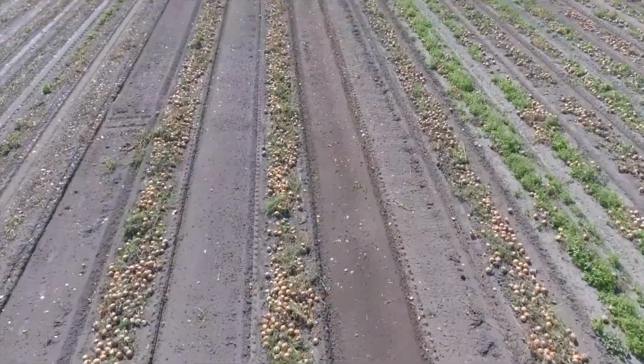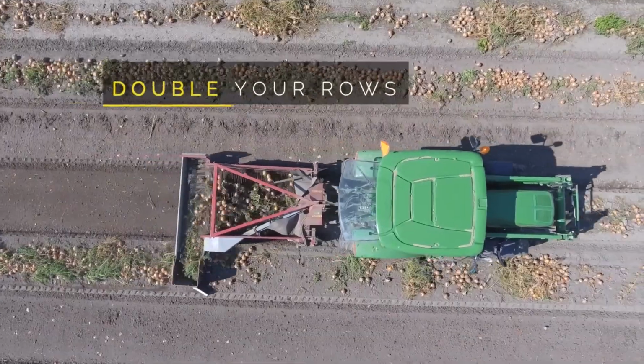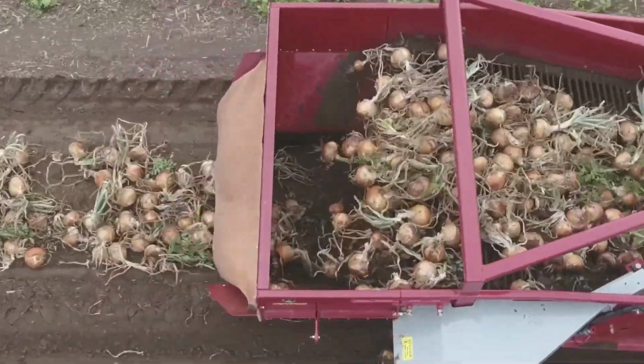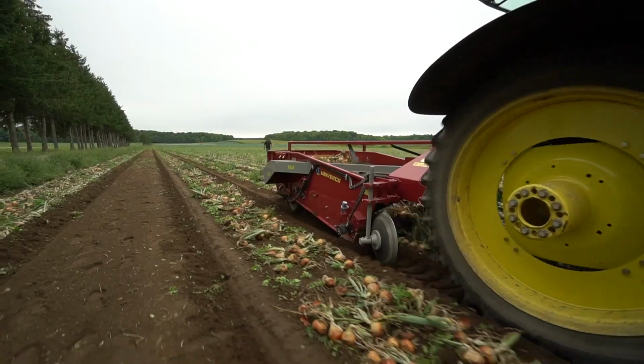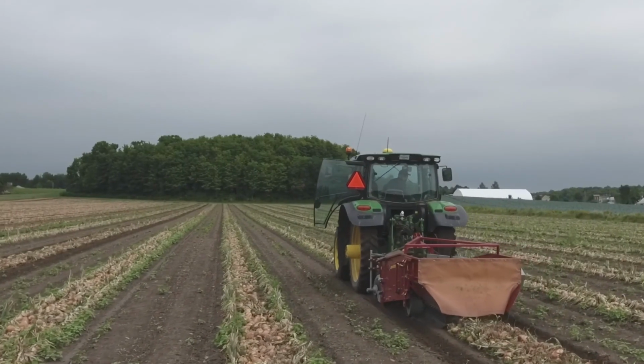The Univerco onion digger's advanced sensor technology and programmable controls allow for precise depth adjustment and consistent performance, even in varying soil conditions. By automating this labor-intensive task, this Univerco invention helps farmers boost productivity and reduce the physical strain on their workforce.